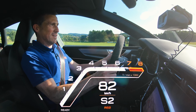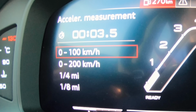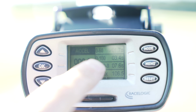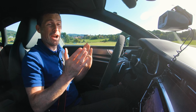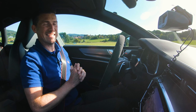Oh, that's brutal. And that is it. So the lap timer says 0 to 100 kilometers an hour, 0 to 62 in 3.5 seconds. My proper data logging equipment says it did it in 3.4 seconds. So there you go. What a quick car. Faster than they say it is on paper, and even their little trick computer says it is.